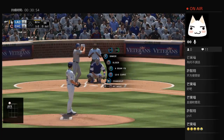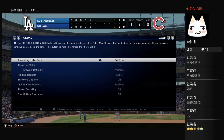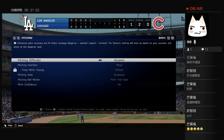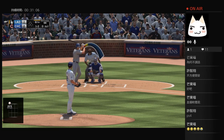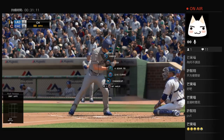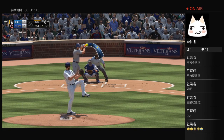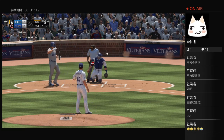Too high. 1-2. And now on 1-2, this might be a spot where that high fastball was just a setup so that he can come back with that big curve. A ball and 2 strikes. Here's the pitch. Off-speed pitch in the dirt as he takes it for a ball. And the hope was that he would have chased one of those pitches, but now on 2-2, I don't think you fool around anymore.